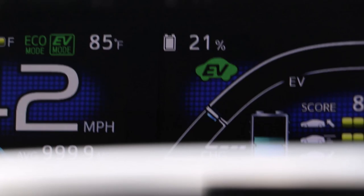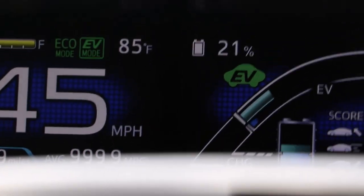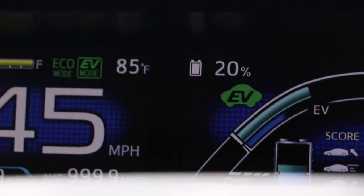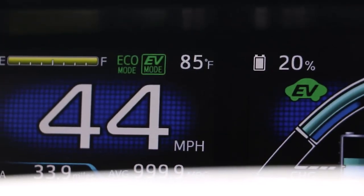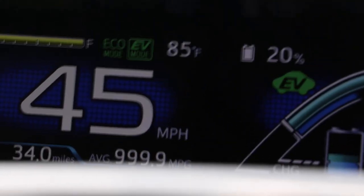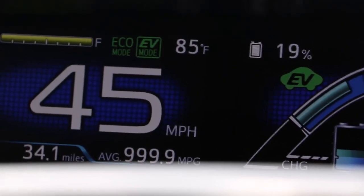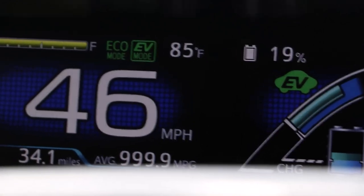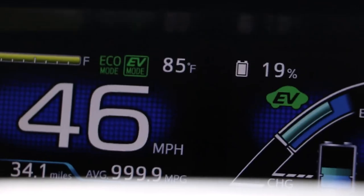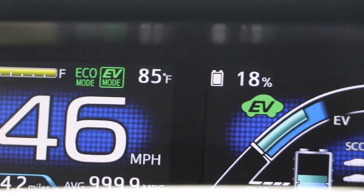Well, we're about to hit 20% going up this hill, I bet. Watch this, we're going to hit 20%. Okay, and we've gone 34 miles. 34 miles on battery only, 19%. So we are going to reach our goal of 40 miles on a single charge. Woohoo! I love when we do that. Yeah, that's pretty cool. Alright, here we go.